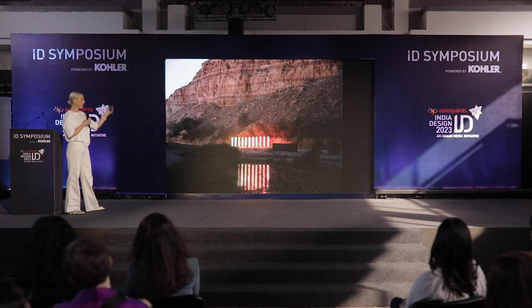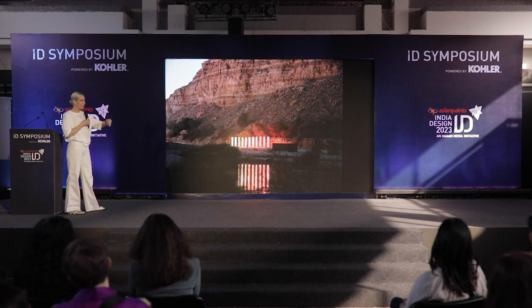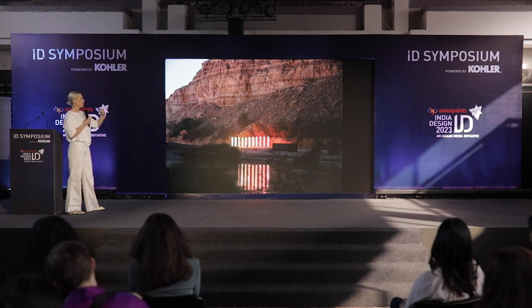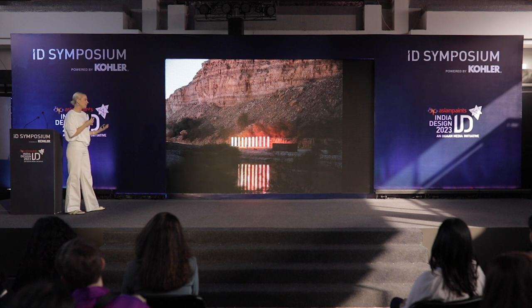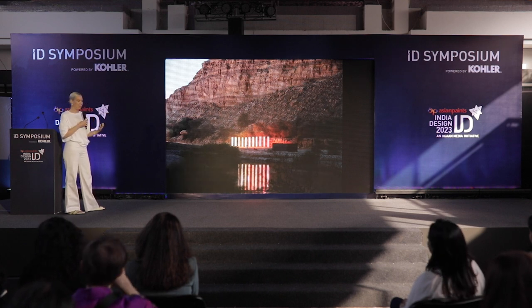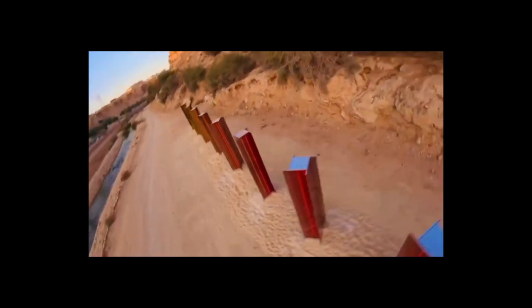And then because of its surroundings, you're also making it much more than it is, because it's reflecting in the water. It's bouncing light off of the mountain. So this quite simple installation becomes much more than itself because of the site and everything that's happening around it. Here's a video that shows that transition a bit.